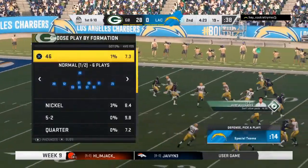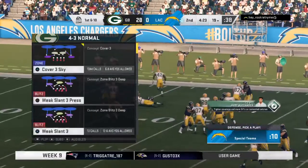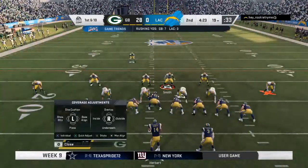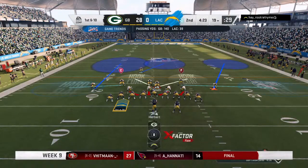The Chargers take over 1st and 10 at their own 19-yard line. The Charger drive about to get going. Typically down to the first half, I might say, oh, you at least need a field goal out of this drive, but they're down to the point where they need a touchdown, don't they?